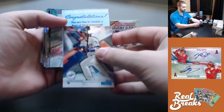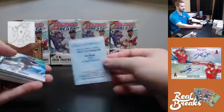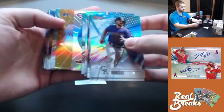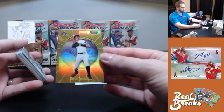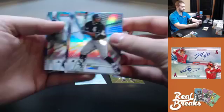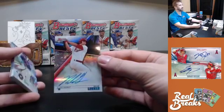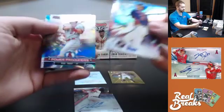Redemption auto. Jarren Duran, Dodgers, NL West. And Gold Bryce Turang, gold refractor, 21 out of 50, Brewers, NL Central. Second auto. There's the Gorman. Ooh, it's a refractor. Gorman refractor auto, Cardinals in the NL Central to Bill Stockton. Nice hit, Bill.